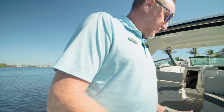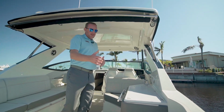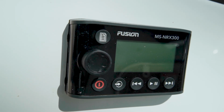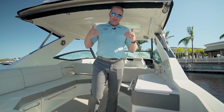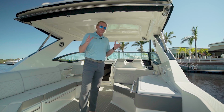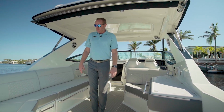So we're going to walk through into the cockpit. And as I walk in, the first thing I walk by is the Fusion stereo remote. Again, your ability to be on the water, using the boat, turn the radio up and down without having to come all the way into the boat, change channels, do what you need to do with the sound, because as we all know, sound and boats go hand in hand. So they've done a great job at placing that.